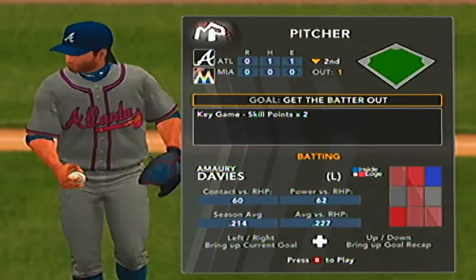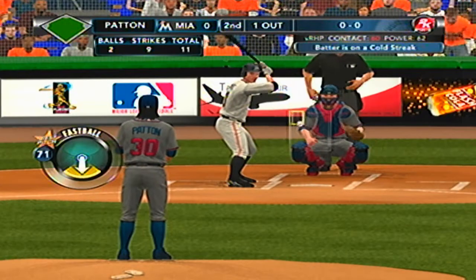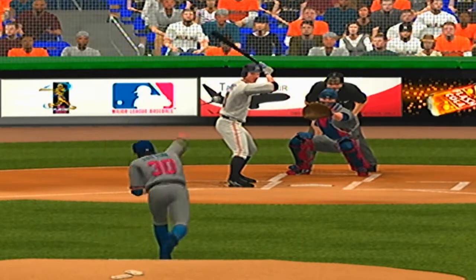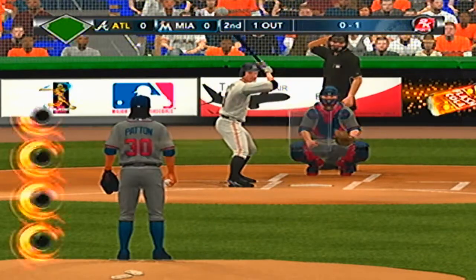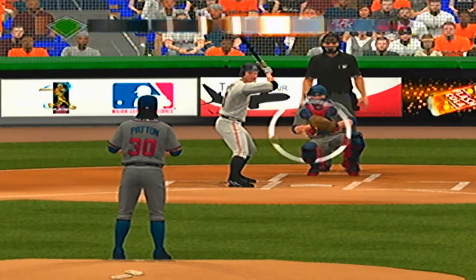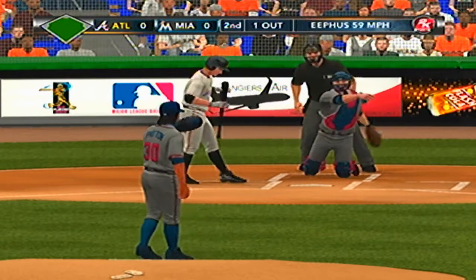Davies into the batter's box. What you got, Davey? Fastball up and in. Here it comes. You ain't ready for it. Ooh, Mets it out. Oh, that's the max speed I can go. 89 miles per hour. The strike on it goes up and in, and it opens up the entire strike zone now. Drop down and get your pitch on.